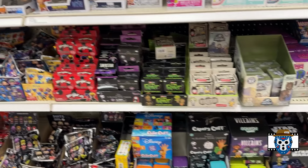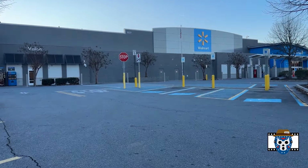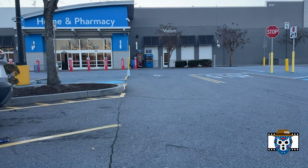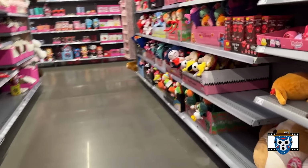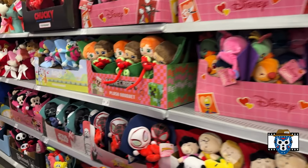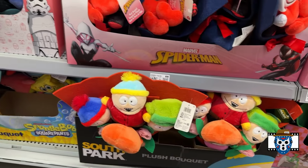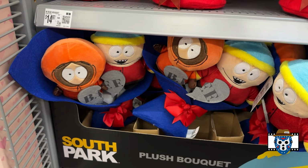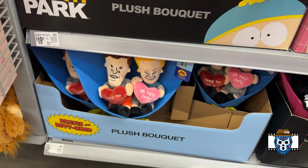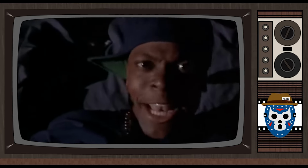And all these little mini mysteries is what everybody has now, but let's go into Walmart. This is an early morning trip. There's literally nobody here, which is good. You can do a lot of hunting. I was looking, they don't have those blow mold Beavis and Buttheads anymore, but they do have these weird plush bouquets. I don't know exactly who these would be for. I'm sure my wife doesn't want a South Park plush bouquet or a Beavis and Butthead plush bouquet, I guess.